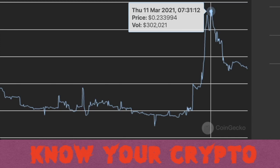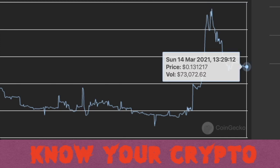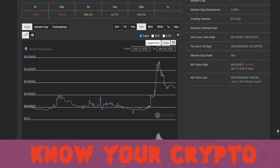But of course, there's a lot of risk with these low cap gems. As we can see, Annie has corrected back down to 13 cents from a high of around 25 cents. The point being is that there's a lot of volatility with these smaller cap projects. So of course, when you're doing your own research and you find these low cap projects, it's important to understand the risk involved when investing.